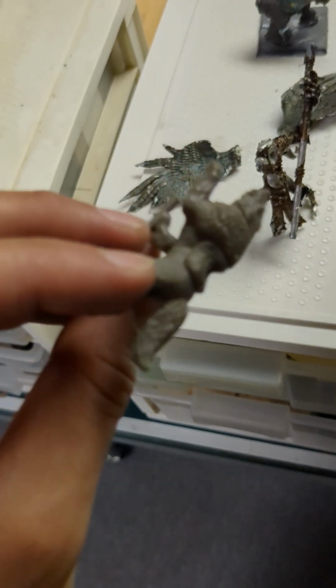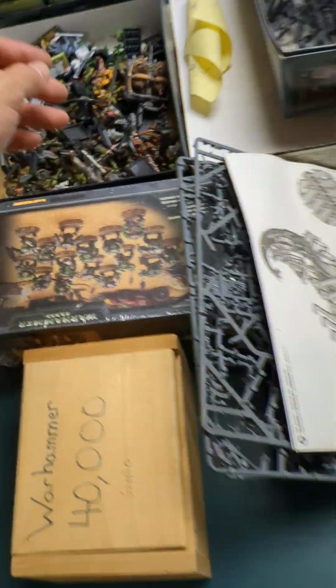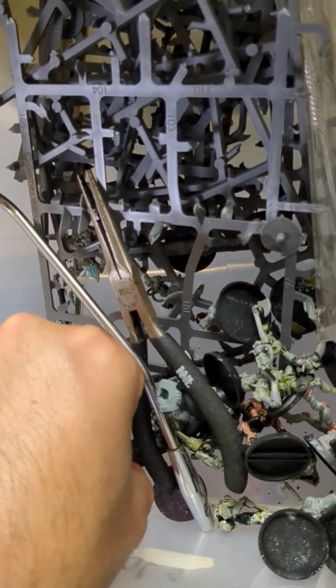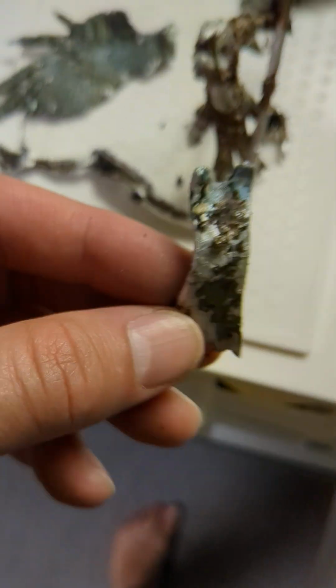There's another wolf to go with the orcs. Ooh, interesting. Got a rider peg. Nice. We got the clips, we got the tools, we got the other arm of the Lord of Change. Oh, I'm so excited. And we got the cloak. Little cloak, very nice.